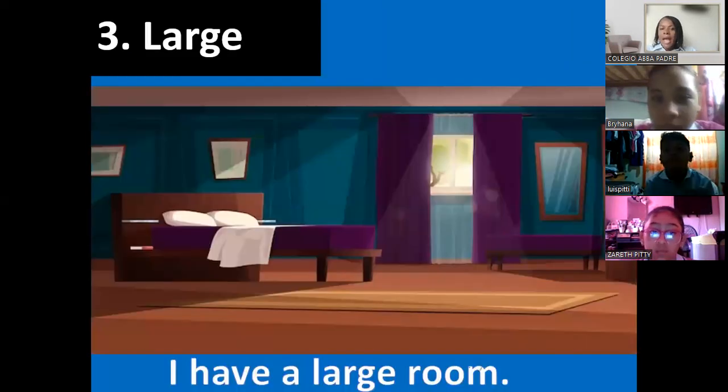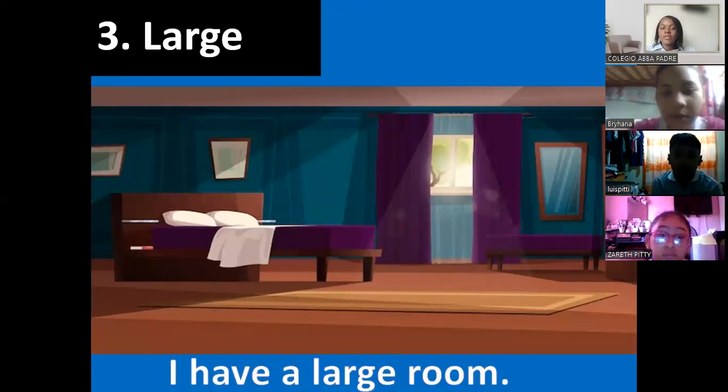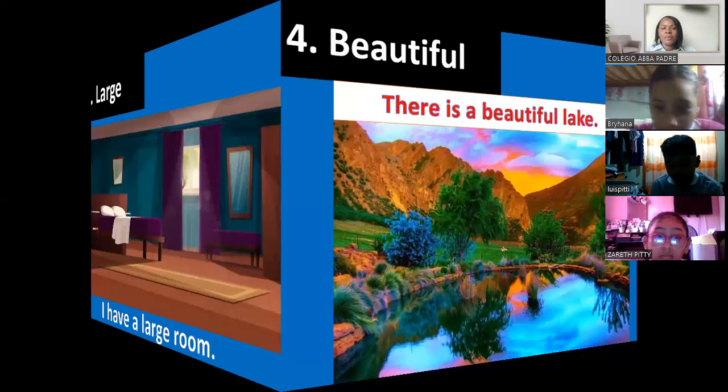Large. I have a large room. Do you have a large room? I don't have a large room. I think I have a small room. It's beautiful, but it's small.